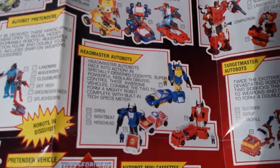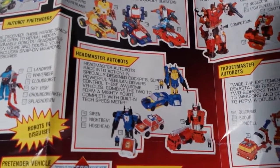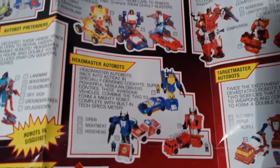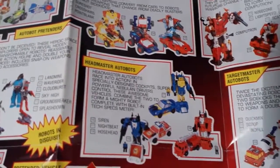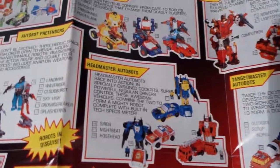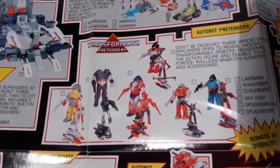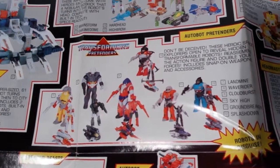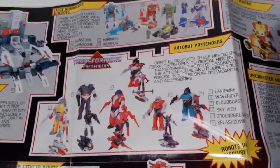Headmaster Autobots. Wow, these guys really became popular. At least in the comic books and the IDW universe. I had no idea about these at the time. I would have loved to have had them. I'd love to have them now, but didn't know about these guys back in the day. It was mostly about the Pretenders back then. Ugh, not a good time for Transformers, in my opinion. I did not care for the Pretenders at all. Didn't get it. Just these.